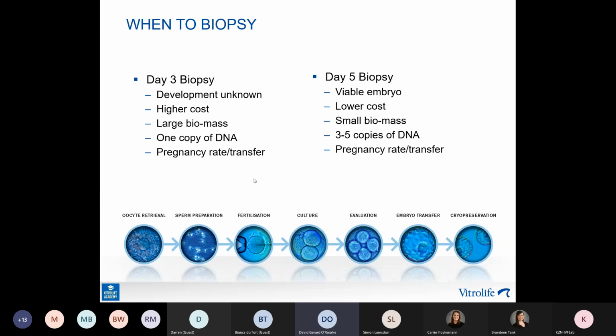Now, if we look at day 5 biopsies, we know that these embryos are viable because they're blastocysts, so they've had the ability to get to that blastocyst stage. It could be considered a lower cost because ultimately there are going to be fewer embryos to biopsy, saving time for your embryologists. Even if you take 3 to 5 cells away, it's going to be less in terms of the percentage biomass when compared to day 3. And you have the advantage of having 3 to 5 copies of DNA, making your results a lot more consistent.